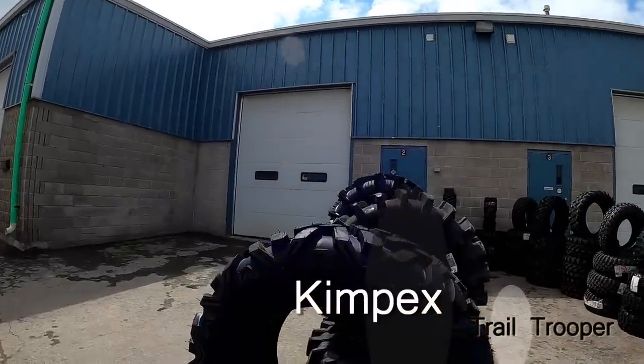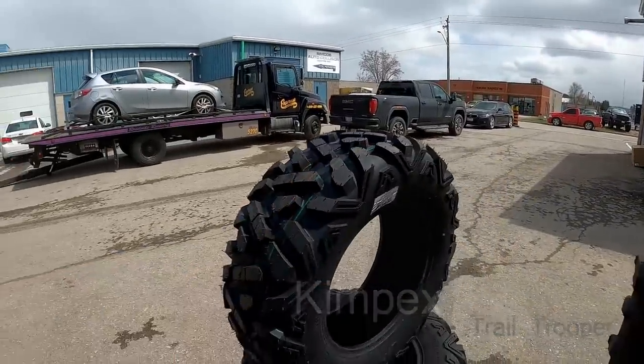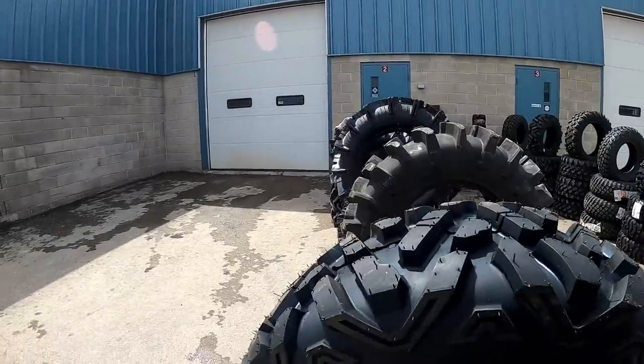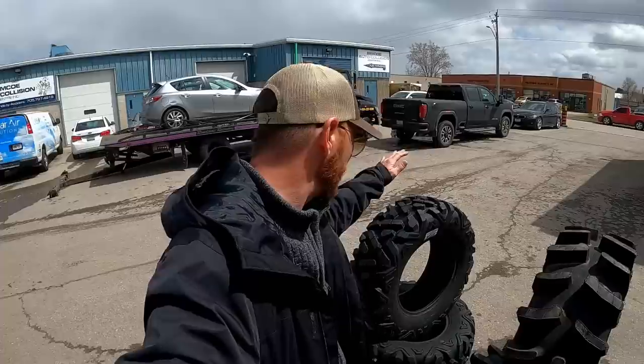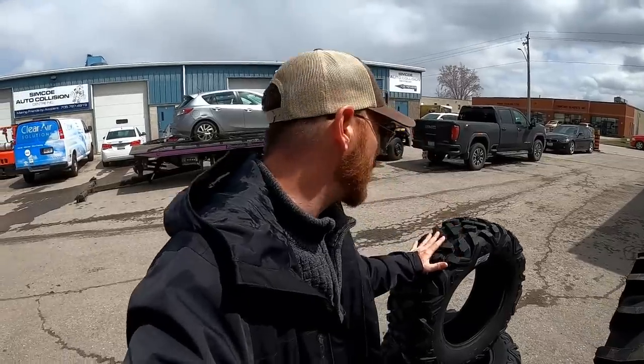We got ourselves a Kimpex brand. This is basically a knockoff version of the Bighorn, same tread pattern. You see them on a lot of side-by-sides. They do great. Price-wise, the Kimpex is a great option, right? So that's a 27 by 9 14. If you're running like a 700 Yamaha, you're not into too much mud, but you want to be equipped to get through everything, then this is probably a great tire for you.